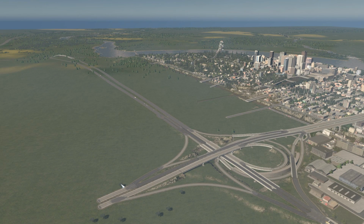So, anyways, without further ado, we're going to jump right into the video, and we're going to get started on this super huge mega highway project that took me, I'd say, a good 6 hours to complete. The interchange alone took me like a whole day of filming. So it was a pretty fun project. So yeah, let's just jump right into it.